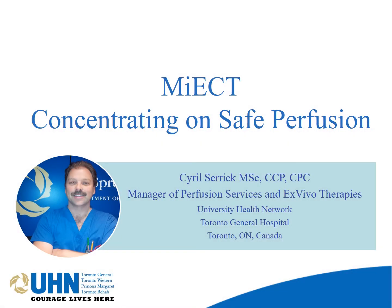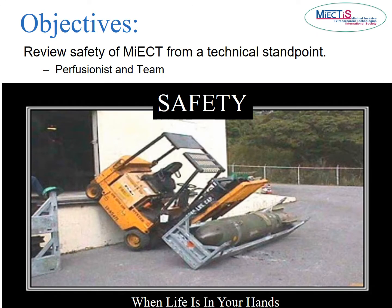When it comes to MiECT, as a perfusionist, I think it's very important to talk not only about patient outcomes, but how safe the devices are to actually use. So the objective of this presentation is to review the safety of MiECT from a technological standpoint with regards to the perfusionist and the team.